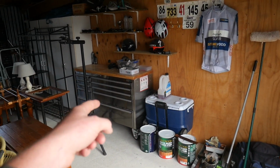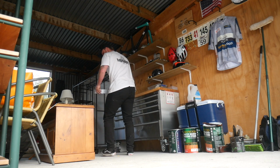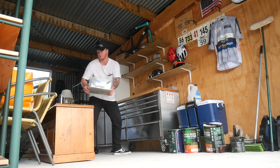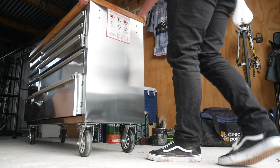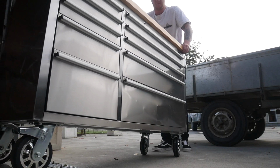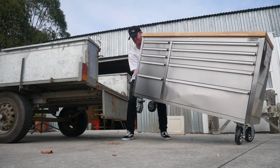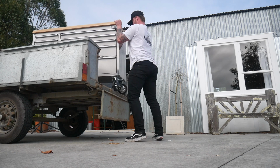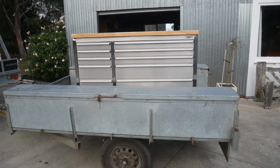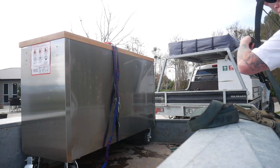But yeah, the first thing to take, obviously we're going to try and get this toolbox, and I brought a trailer. We're going to try and get the toolbox on the back of that trailer. Alright, and just like that, I have the toolbox on the back of the trailer. I'm probably going to put a strop around it so that the drawers don't open, and then strap over it as well.